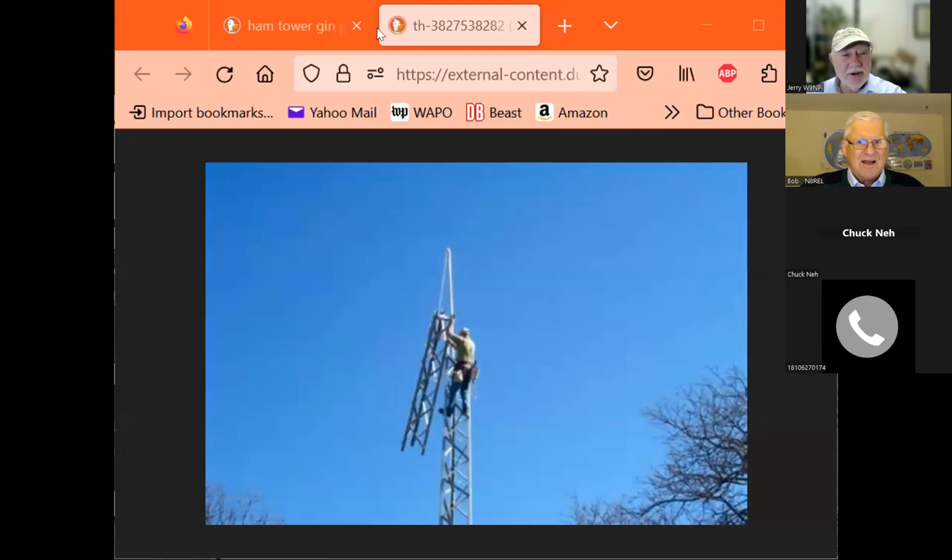Okay, everybody see this? Yes. Okay, and what it is, this guy's going to be doing really fancy stuff, but he's hoisting up the sections of the tower, and the gin pole will elevate the tower above the section that's there, so he could fit it on and bolt it down.